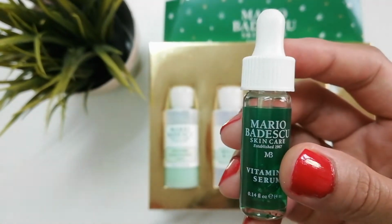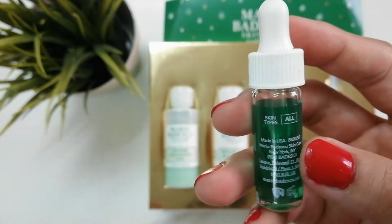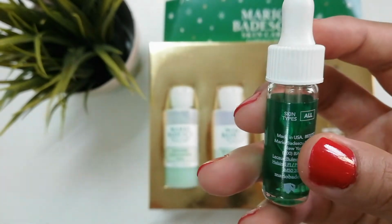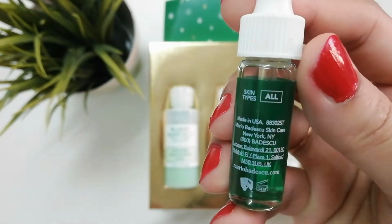It's vitamin C serum. You can apply 3 or 4 drops on clean skin every other night. Follow with night cream.